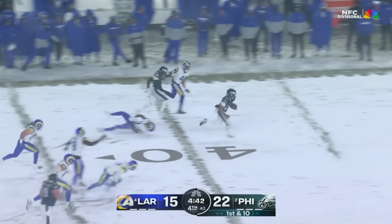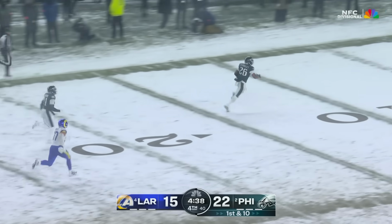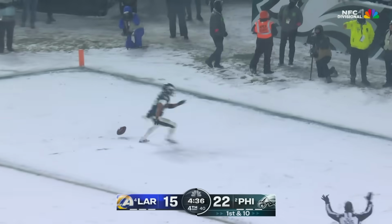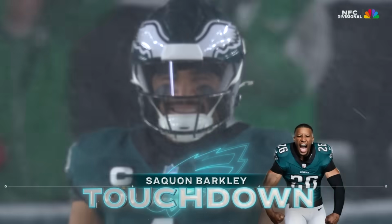There goes Barkley into the clear through the snow all the way home. He's hit another home run against the Rams. And this one might send them to the championship game.